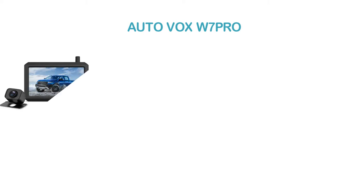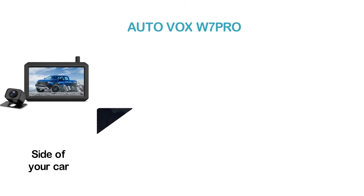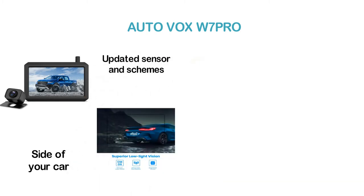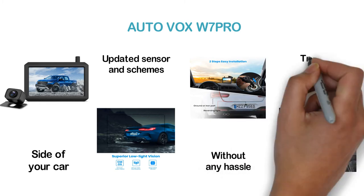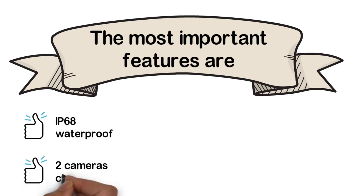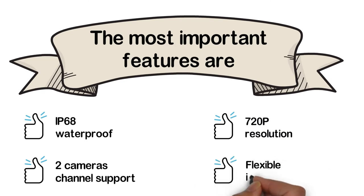Number 8 in our list, Autovox W7 PRO. Supports two cameras to get twice the vision. You can install the cameras on the front, back, and side of your car. Features superior low-light vision with the upgraded sensor. Enhances the stability of the digital wireless signal with an updated sensor and schemes. Offers two-step easy installation without any hassle. This camera is ideal for cars, trucks, trailers, and so on. The most important features are IP68 waterproof, two camera channel support, 720p resolution, and flexible image.